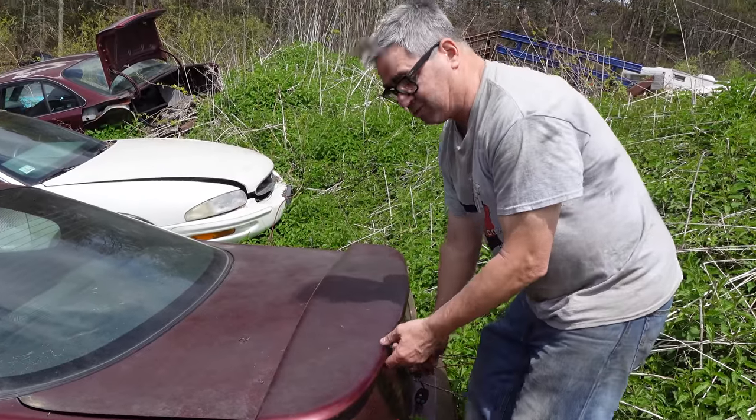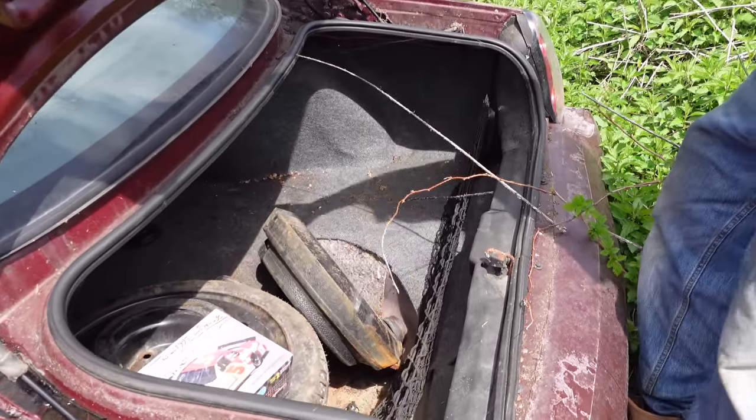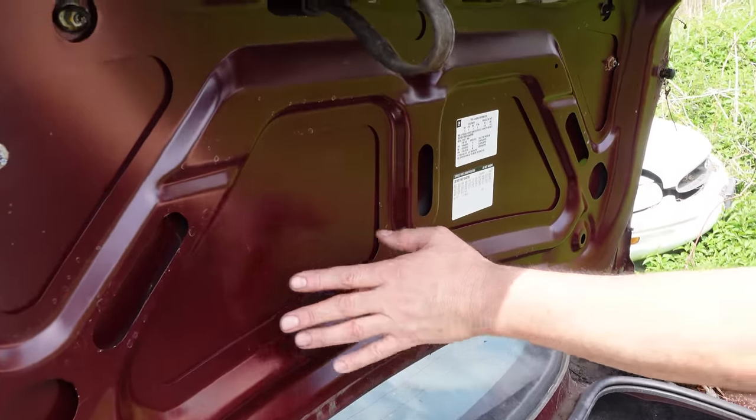Let's take a peek inside the trunk and find out what's going on in here. Okay, yeah, here's the original burgundy type paint. You see it right there, base coat, clear coat. And if you look at it, it's kind of dull.